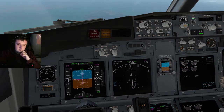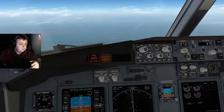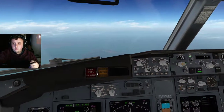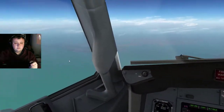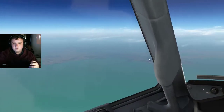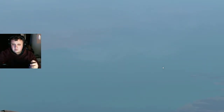Oh, we're really gaining some speed here. So we're at 546 for our ground speed now, so we are moving pretty quick. Okay. Alright, 60 seconds out roughly. That is ahead of us. I believe that should be Prince Edward Island right there. I wonder if you can see the Confederation Bridge.